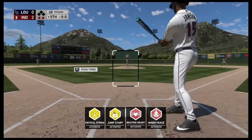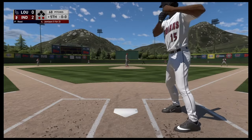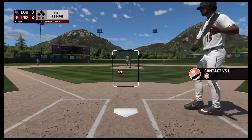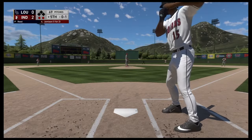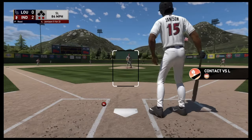Ready for another shot now. Theo Jamieson. He came through with an RBI single in his last at-bat. Jamieson. Swing and a miss that time. It's 0-1. Goodness. 0-2 now. 2 strikes.